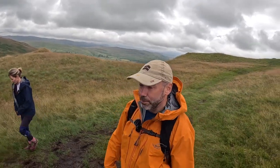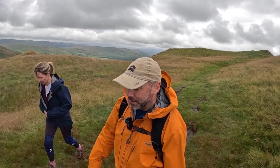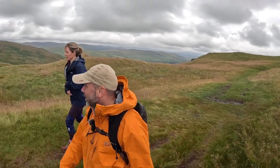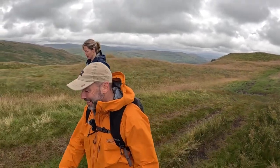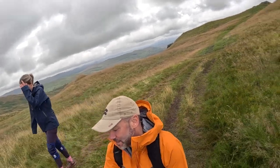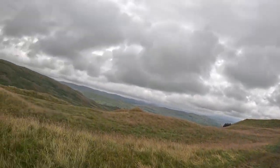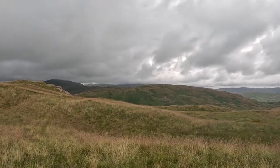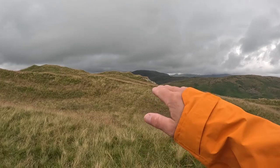Although these are not the most frequently walked Wainwrights, they are really good. They've got great views, quite grassy on the top and a bit boggy underfoot, but still well worth a walk out. The reason I did this is because the cloud base today is quite low, so you can see over there. That's already clagged in. So I thought I'd just pick up these.